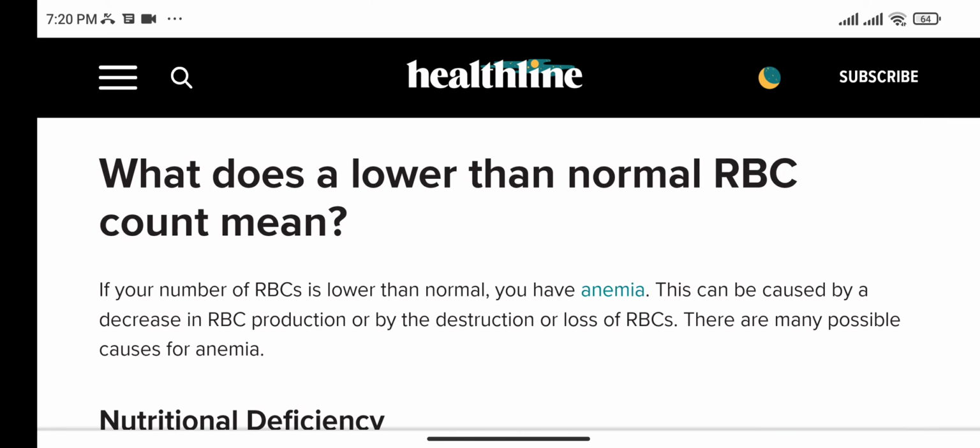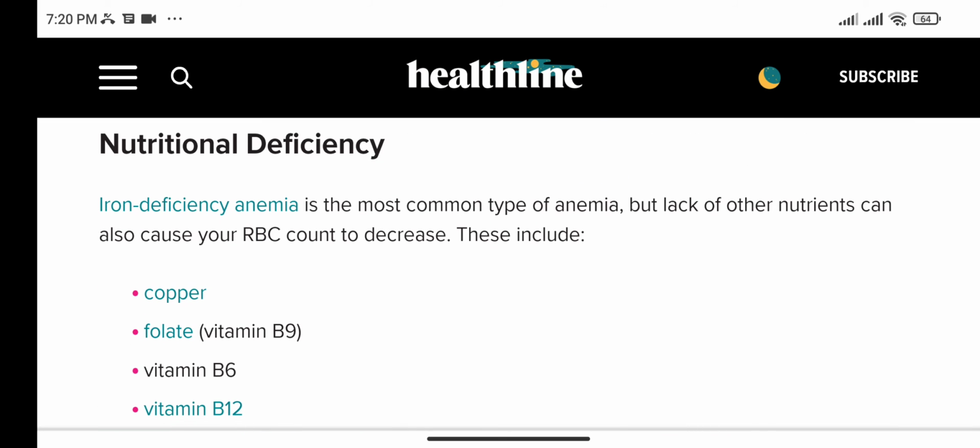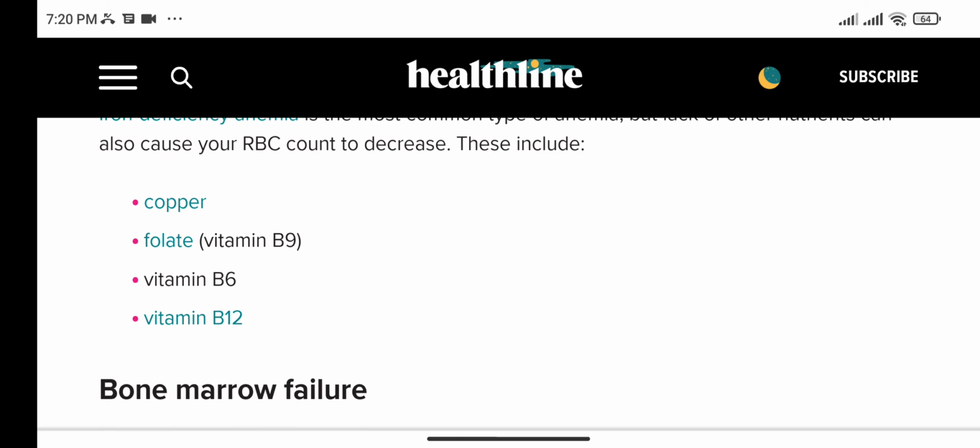What does a lower than normal RBC count mean? If your number of RBCs is lower than normal, you have anemia. This can be caused by a decrease in RBC production or by the destruction or loss of RBCs. There are many possible causes for anemia. Nutritional deficiency: iron deficiency anemia is the most common type of anemia, but lack of other nutrients can also cause your RBC count to decrease. These include copper, folate, vitamin B6, and vitamin B12.